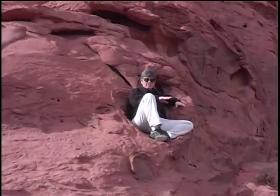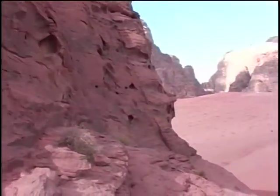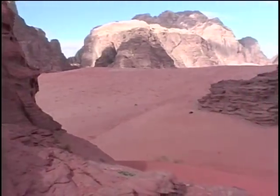Last night, we stayed at 423 feet below sea level, and right now we're at approximately 3,500 feet above sea level, sitting here overlooking the Wadi Rum.